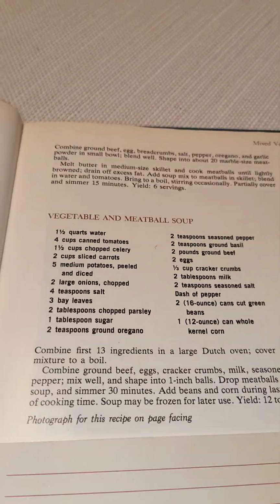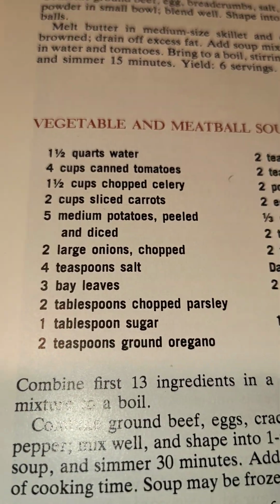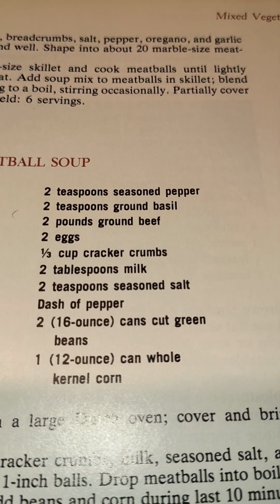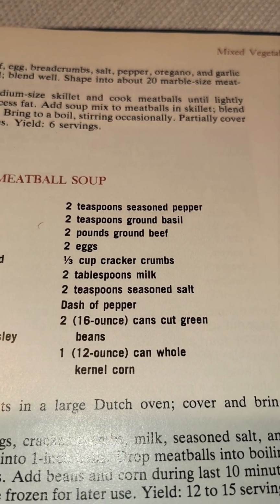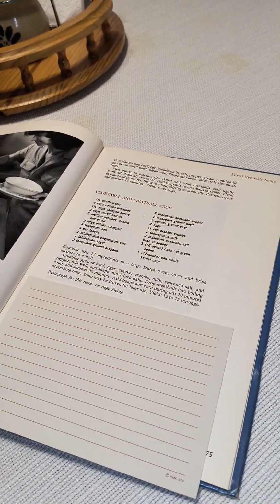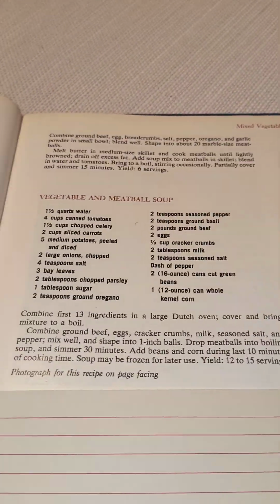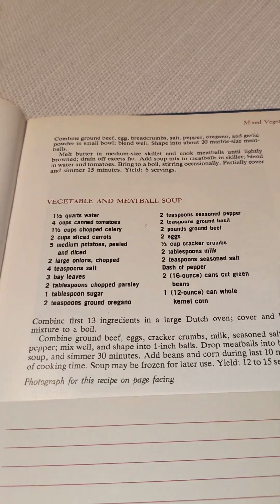So this soup, I don't know if you can read it. These are the ingredients. And then over here is basically for the meatballs, starting with the 2 pounds of ground beef. I'm cutting that down to 1 pound of very lean ground beef. And I have most everything I need to do this particular recipe. This recipe is in Southern Living, and these cookbooks I have are from the 60s. So that dates me, I know, but that's the way life is.